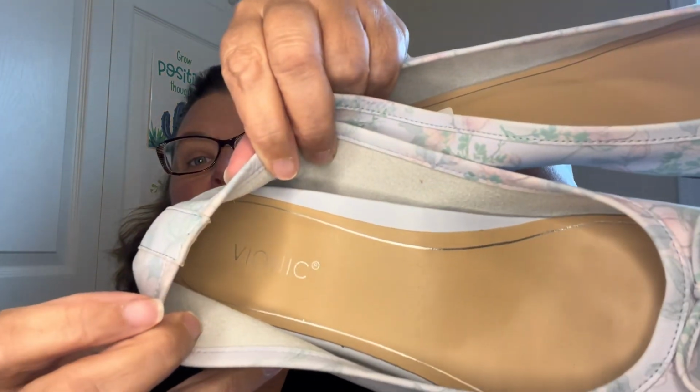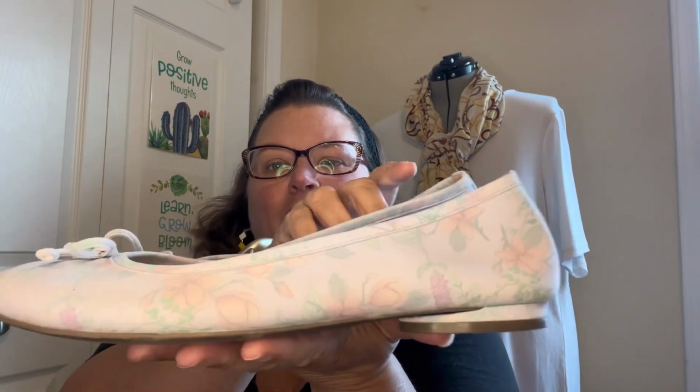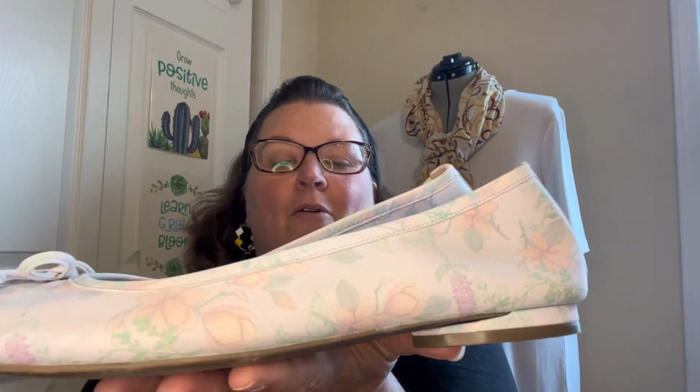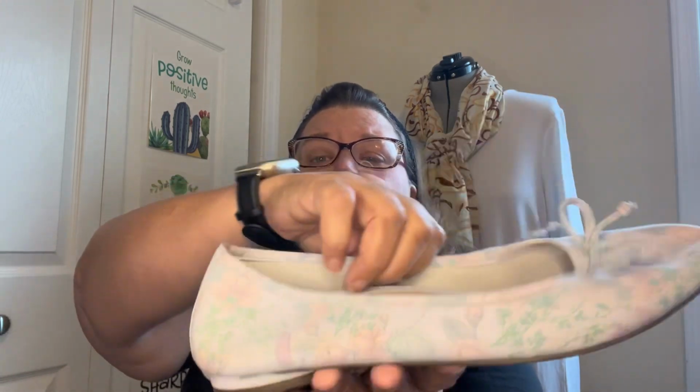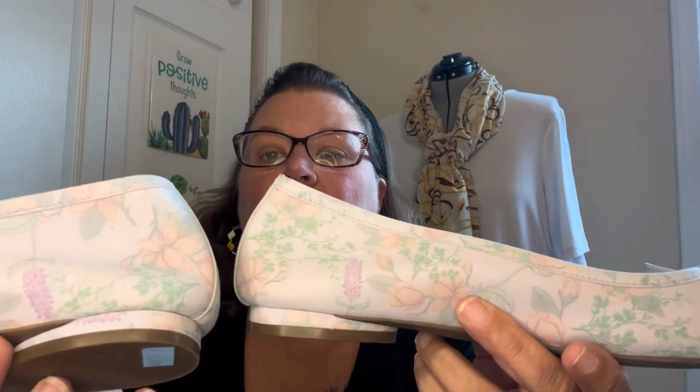I just can't resist picking this brand up. These are Vionics, and I thought they looked really good. But they are, well, I guess it's a good thing, as grandma core as they can be. Look at all the flowers. But I thought that they were in good shape. They do show some wear right around in here, but not a lot.